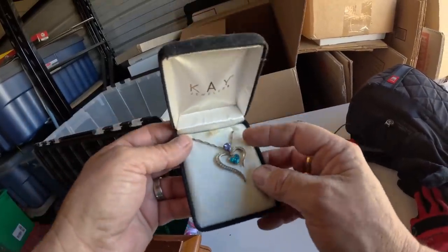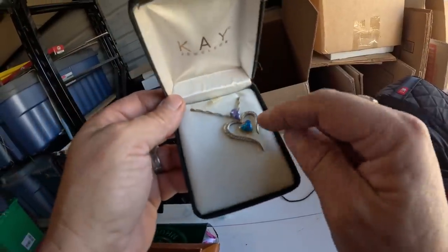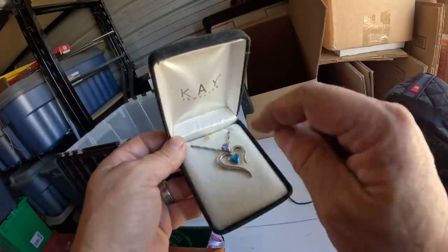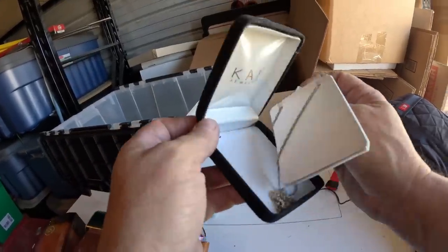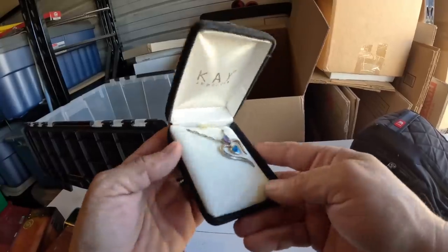925, a little silver necklace heart pendant. I wonder if that's an amethyst right there. That appears to be an opal right there, but I'm not sure if it's a real one. We'll do our gem tester on the amethyst. That's actually a pretty decent little find right here, guys. There's a good piece of jewelry.